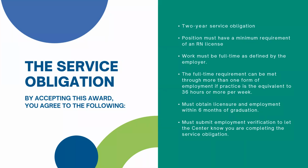The service obligation. By accepting this award, you agree to the following: a 2-year service obligation in a position that must have the minimum requirement of an RN license. Work must be full-time as defined by your employer. The full-time requirement can be met through more than one form of employment if the practice is equivalent to 36 hours or more per week. You must obtain licensure and employment within 6 months of graduation, and you must submit employment verification to let the center know you are completing the service obligation.